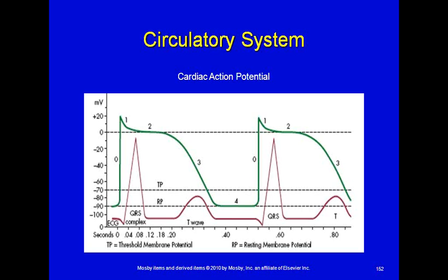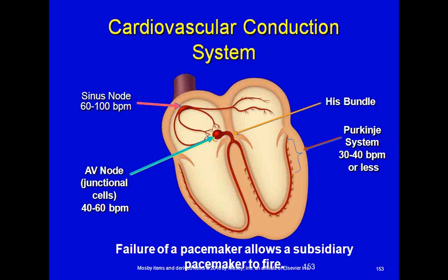And here's just a visual of that actual cardiac action potential, and you can see the resulting graph in red represents the QRS and the T that we see when we hook the patient up to a heart monitor. Now, the heart has its own electrical conduction system. The sinus node is the primary pacemaker of the heart. It will beat at 60 to 100 pulses per minute, and as the sinus node fires, the impulses travel through the internodal pathways, and they end up at the AV node.